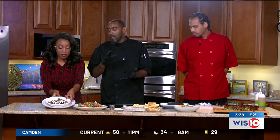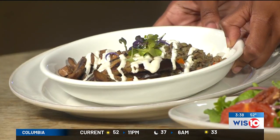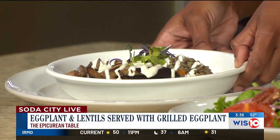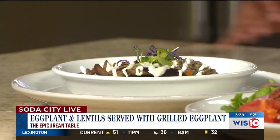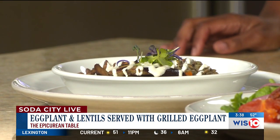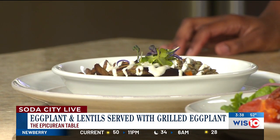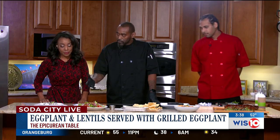What makes it vegetarian is exactly what it is. It has grilled eggplant. We have sautéed lentils, sautéed mushrooms. It's finished with carrot ginger puree. And we have a smoked crema on top, but if you take the crema off, it makes it vegan. Vegetarian, obviously, is no meat products, so we take it off so you can actually have it multi-purpose. So that's why we made it so everybody can have it. Awesome. Great feedback.